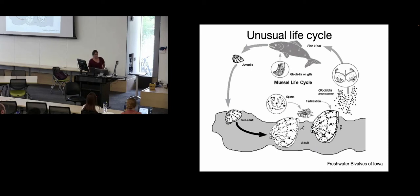When they mature from being larvae, then they drop off the fish. So the fish transports them to someplace else in the river so they're not close to their parents or their siblings. And then they drop off as juveniles, develop into adults, and then go back to filter feeding.